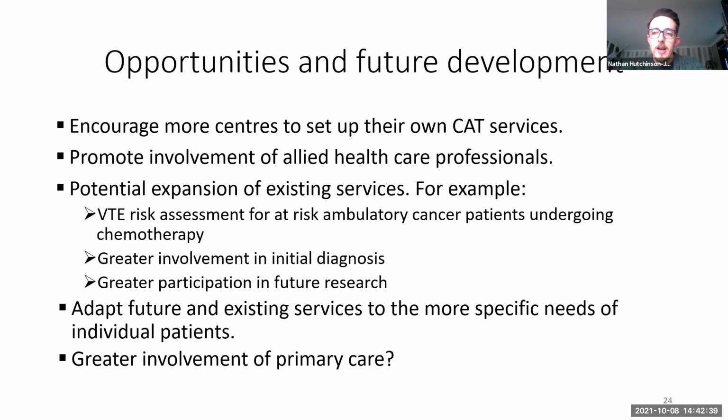So hopefully I have highlighted what the benefits of a service could be, how we set up our service at the RUH, some of the problems that can happen within CAT, and the reasons why a dedicated service can be beneficial. In terms of opportunities going forward, I hope this is becoming a hot topic more and more as time goes on. I'm hoping that in the future, we'll see more CAT services set up, and lots of different examples of how such a service can be set up and how they run. I'm sure, like the service we have at the RUH, we'll be able to learn from other people as well and adapt our service.